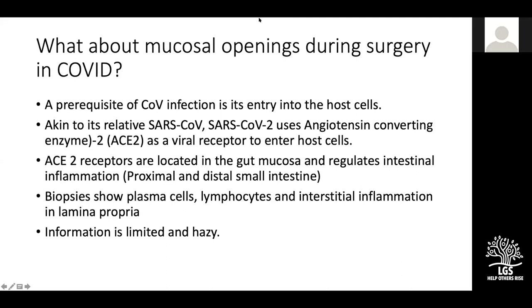Especially when you're going to operate in an emergency setting. I'm talking about emergency surgeries, when you don't have COVID testing, you just have a CT report saying there is no patch, but you cannot be really sure about early viremia. Those kinds of patients, you probably should follow the precautions.